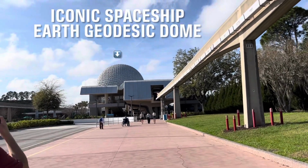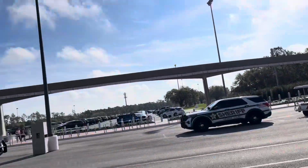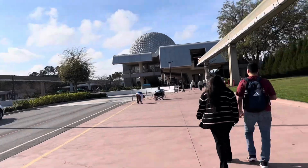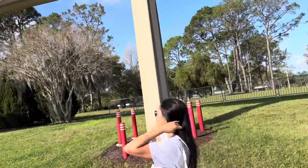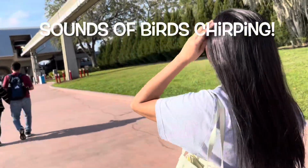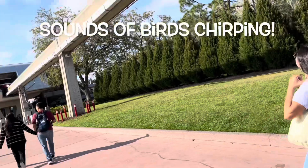We are now on our way leading to the entrance to the park. By far, you can already view the iconic Spaceship Earth geodesic dome. We don't mind the long walk because the climate is very pleasant.